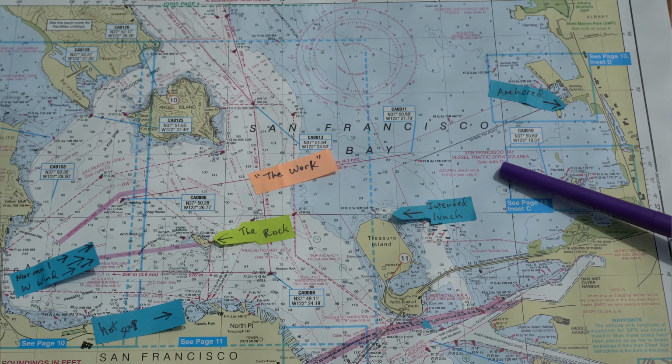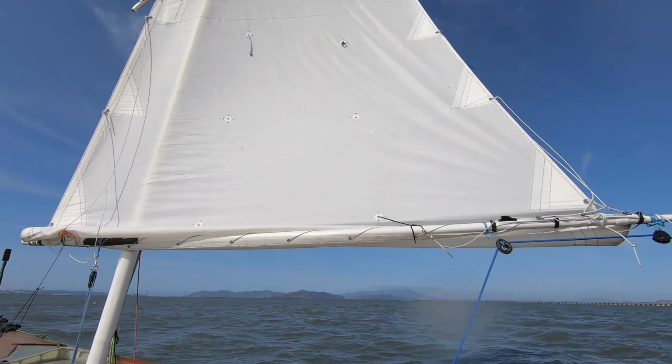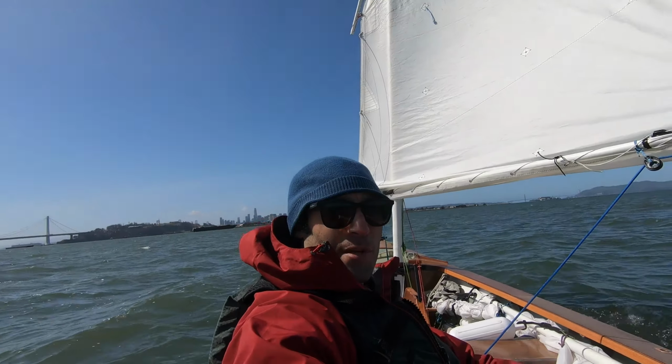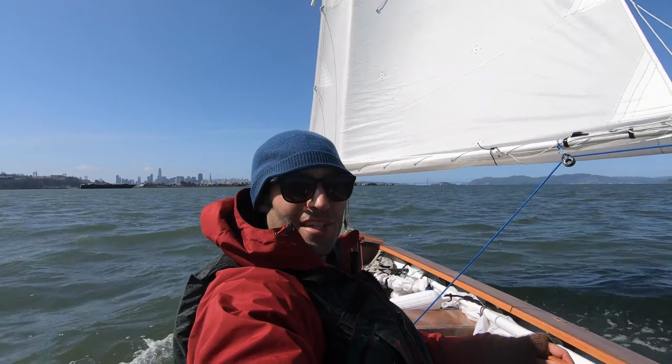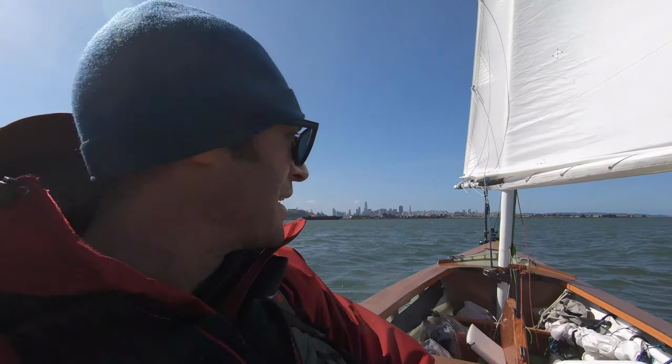Earliest I've ever begun sailing. The sail set looks beautiful. Look at that, no creases, that's great. I'm approaching my first stop, which is Treasure Island. I'm gonna get some lunch in me and then make my decision.